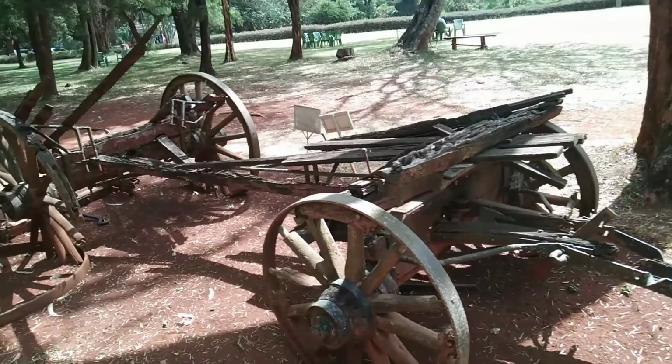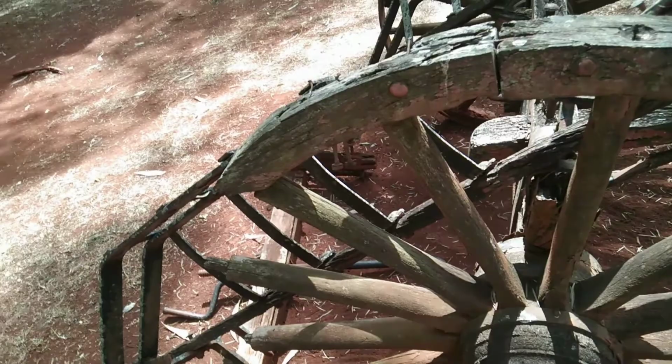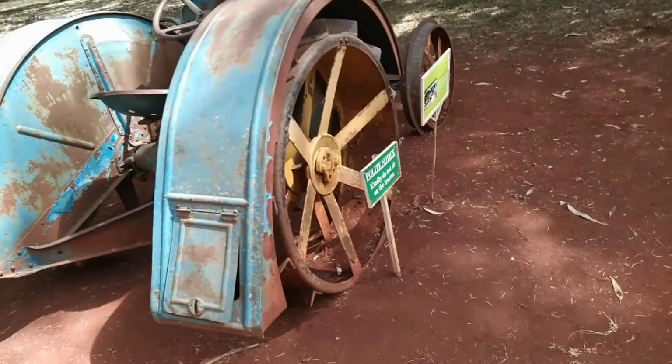So these are the wagons, you can tell they seem to be very, very old. And something that I've noticed is that they were made from timber, I think, maybe, and some kind of metal. And, whoa, let me see this. This is a truck.